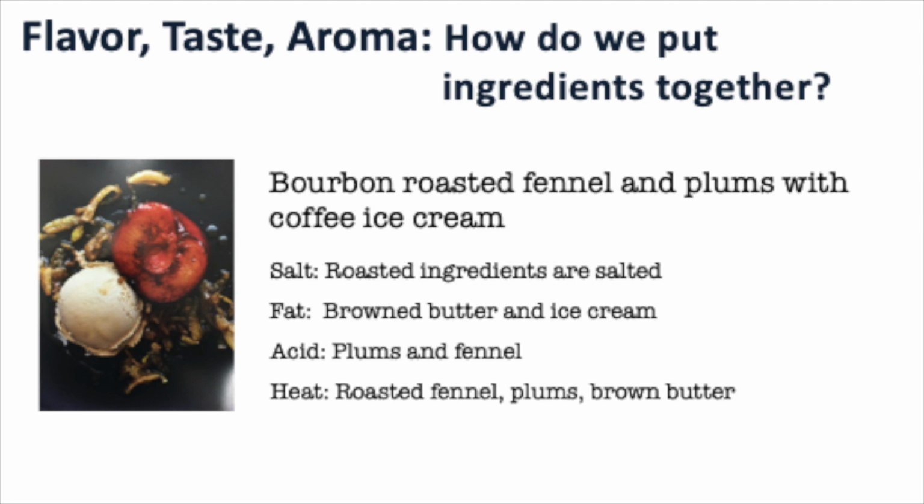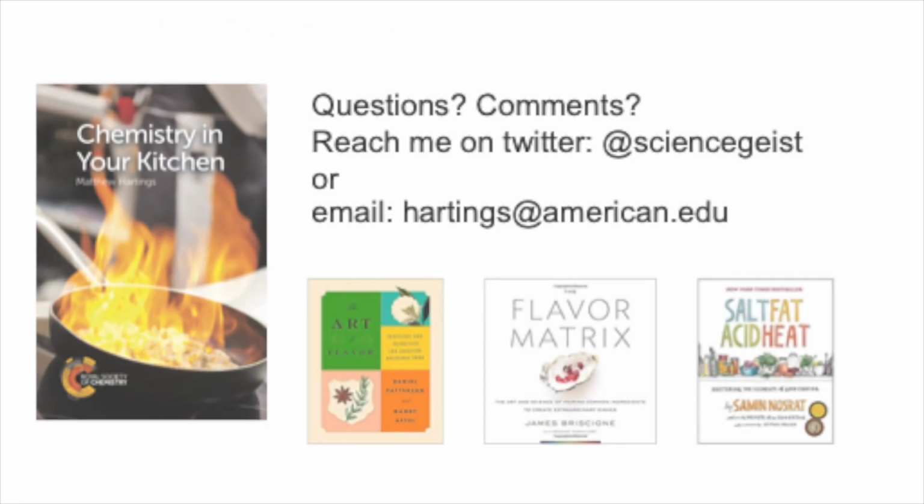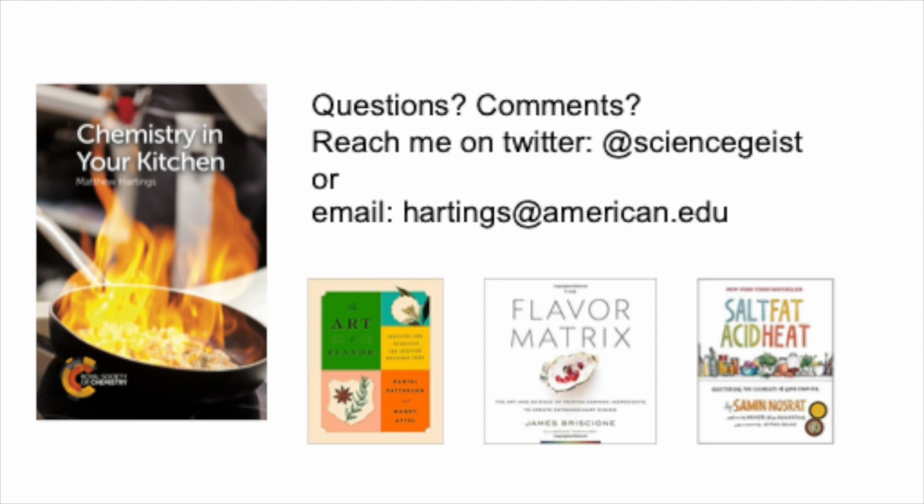Right, the acid comes from our plums and fennel, and the heat is provided by roasting our fennel, our plums, and browning our butter. Right, so we get all of these components coming together to make the foods that we're eating.